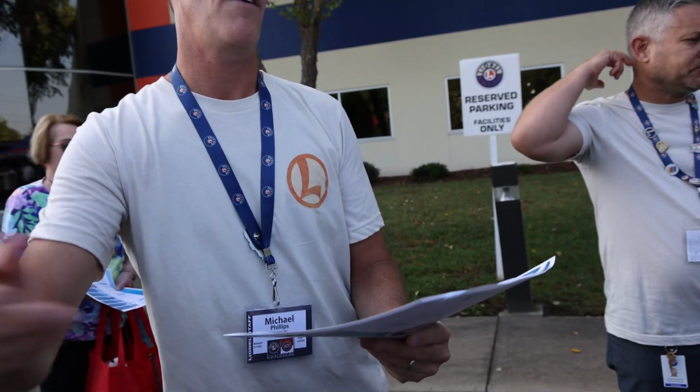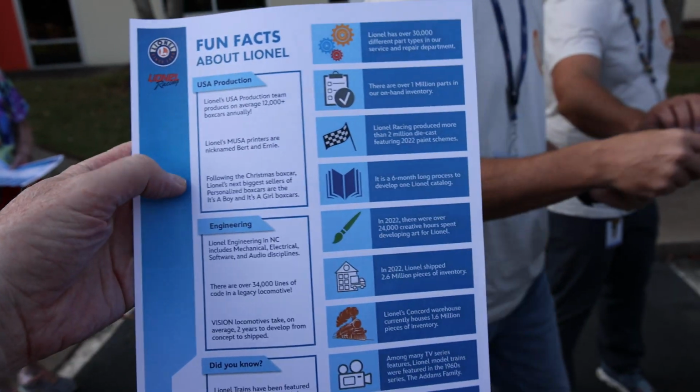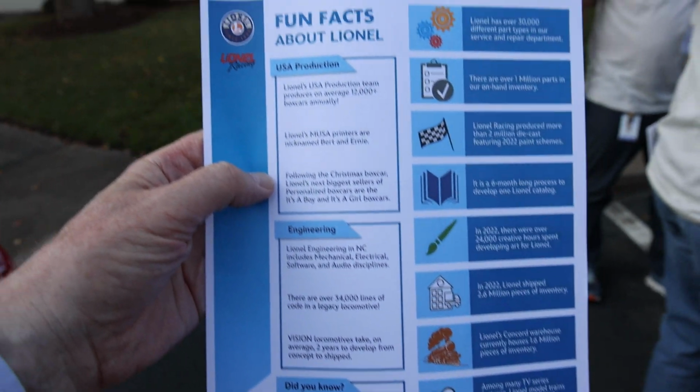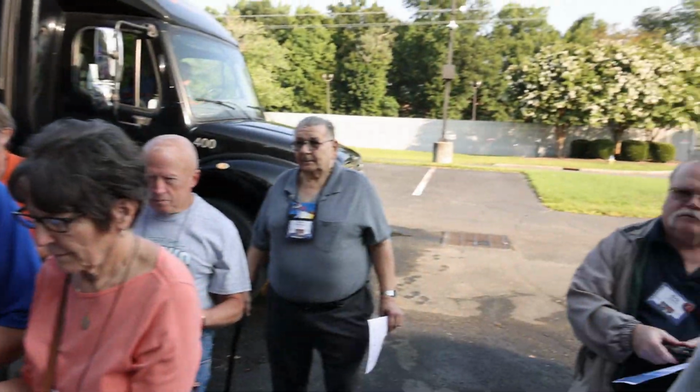So what I'm handing out right now are just some Lionel fun facts. As we go through the tour today, you guys are going to hear different things. Some of the things that we're going to share, we went ahead and put down on this piece of paper for you guys to be able to have and take with you. Really excited to have you guys here today.